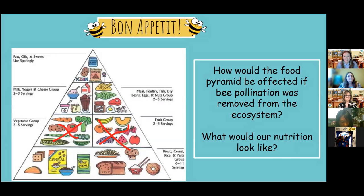And when you start telling a student that they're going to lose their vegetables, they don't think that much of it until you start pointing out that those fruits and those vegetables go together to make things like pizza. Then they start recognizing the importance of it. Down here with our grains, many of them we could keep on the fact that grains are wind pollinated. However, they wouldn't taste the same for us.